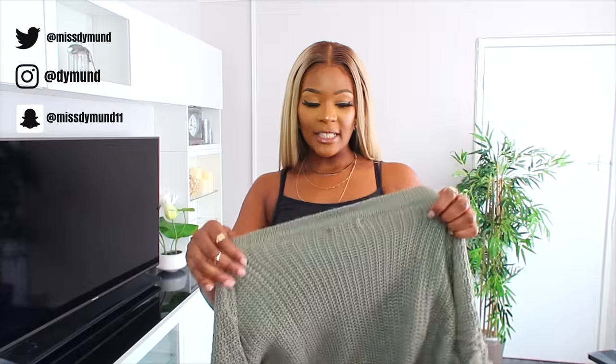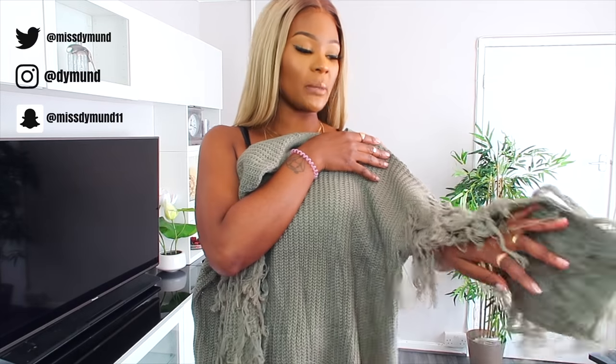Okay, and next up on the agenda is this absolutely gorgeous khaki fringe trim jumper, just here. I really love the details of this. Like I said, with autumn, you can wear anything. It can be really boring, but when it adds a little bit of detail, it will take your outfit to the next level.